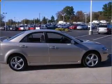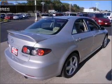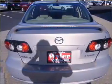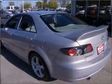Heated seats are a desirable comfort feature. Let the outside in with a built-in sunroof. Plus, enjoy these notable features that are included in this vehicle: air conditioning, power door locks, power windows, power steering, cruise control, power mirrors, and AM/FM stereo.